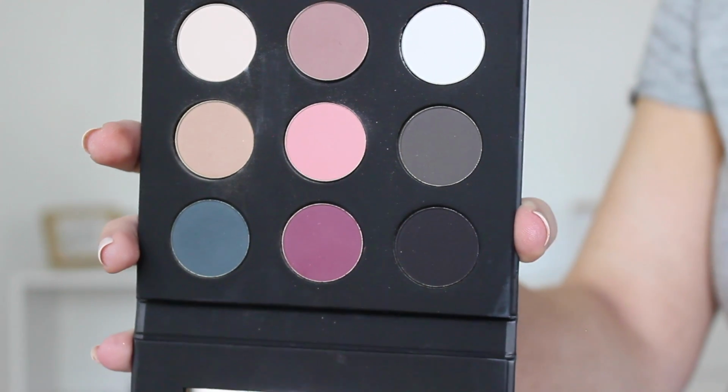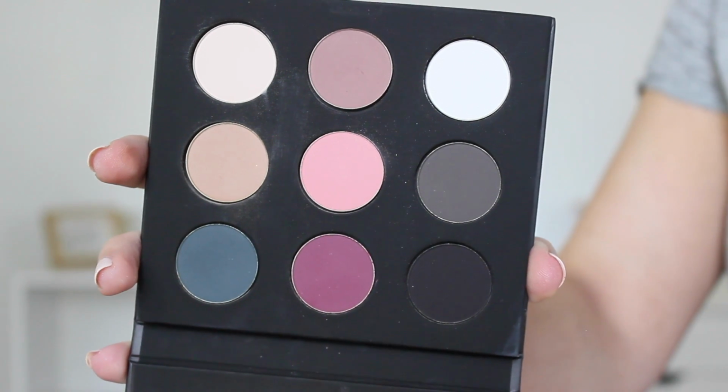This last product is the Makeup Forever Palette 9 Artist Eyeshadow Palette. I don't know if there's a volume to this. Makeup Forever comes out with so many of these eyeshadow palettes, I feel, so I always lose track of which one is which, but this is just called on the back Palette 9 Artist Shadows. And these are completely matte eyeshadows.